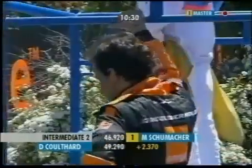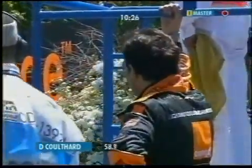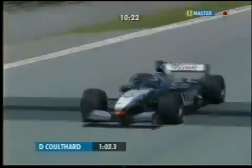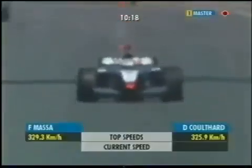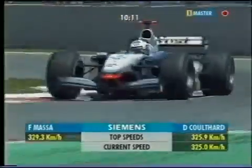Somebody who also is feeling frustrated but has actually gone back out on track is Jenson Button. Now, we went down to the pit lane and asked Renault what the problem was, and they said, we're not telling you. Well, that's a shame for Jenson Button. He has only completed 4 laps. He's on track now, I'm glad to see. So that's good news. Hopefully they've sorted it out, whatever it was.